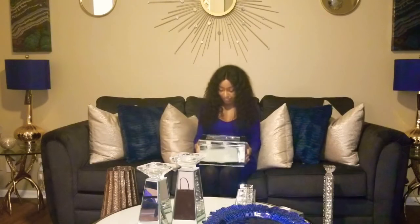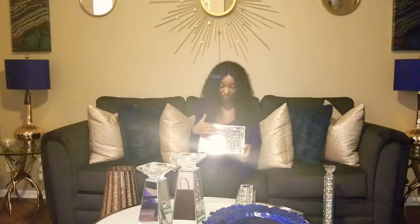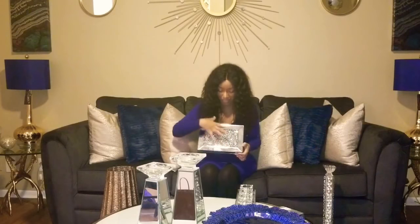The next item that I purchased that I'm in love with is the Cascade Jewelry Box, which, check this out, has diamonds, rhinestones, once again, whatever you want to call it, in the front, embedded inside of it.